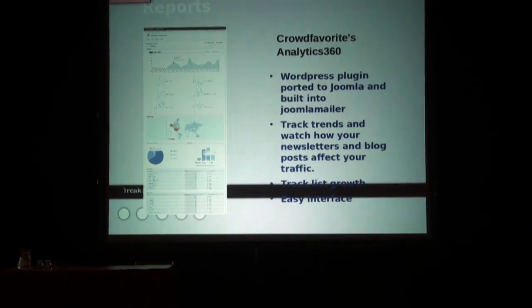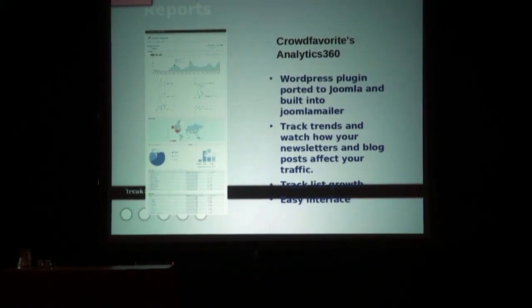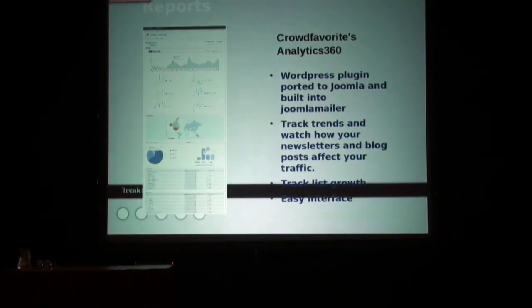At the very top, you have your familiar line chart, and it shows the point where the newsletter has been sent. And then you can directly see how it affected your daily traffic at that point in time. There's still the lovely country map. This is basically just a port from Crowd Favorite's plugin into the Joomla Mailer interface.